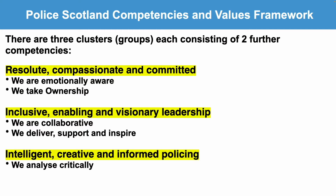And finally, the last competency is, we are innovative and open-minded. Now, police officers must be inquisitive by nature and look to further improve the services which they provide, or to assist others with issues.